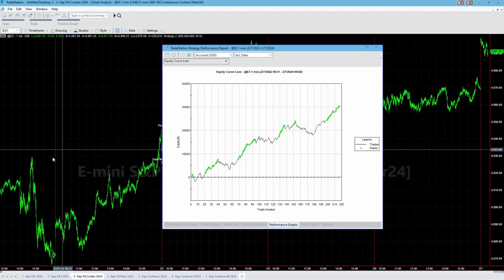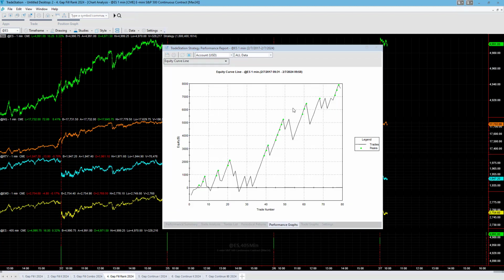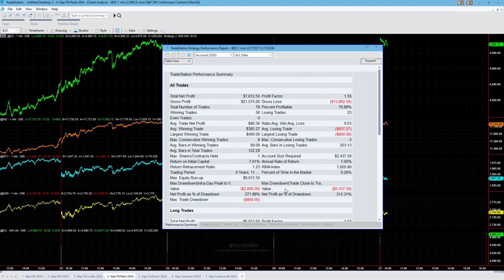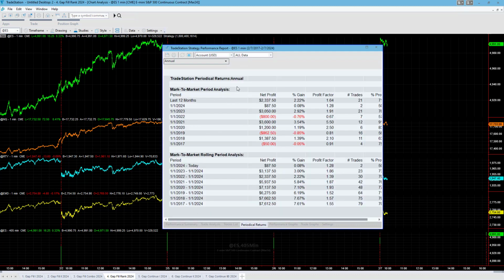These are strategies that we have not added to our portfolios yet, and sometimes it's easy to discount basic gap fill strategies or gap continuation strategies. But these are some of the basic ways you can trade the markets, and these are some of the recent pattern results. You can see this is gap fill rank. It doesn't trade as much.